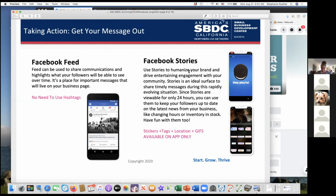It sounds like you're kind of following the same concept as with Instagram. Absolutely, 100%. It used to be very, very different, but since Facebook bought Instagram, it's very similar. And on the stories, just like on Instagram, you can tag a location, put stickers, and use GIFs. Don't hesitate to have a little bit of fun with your stories.